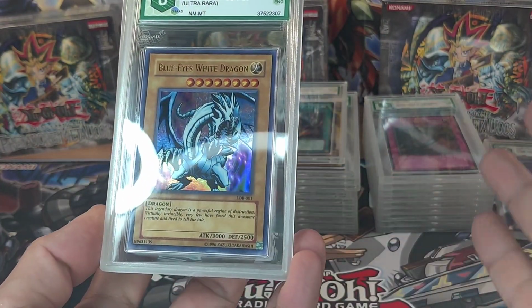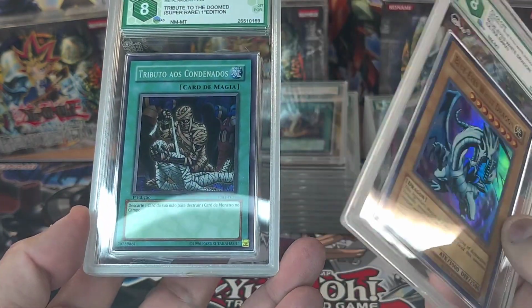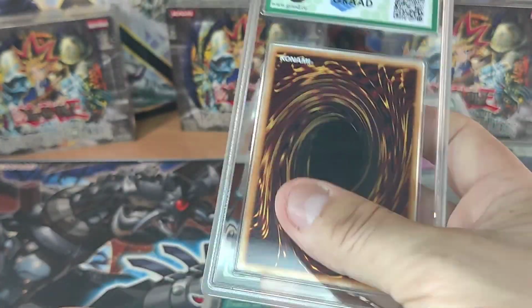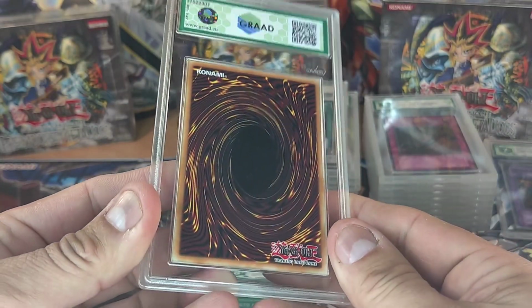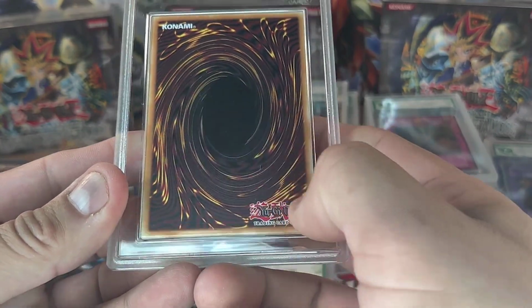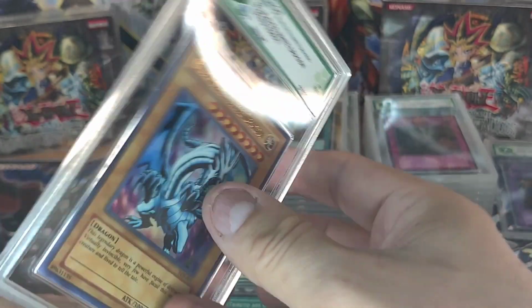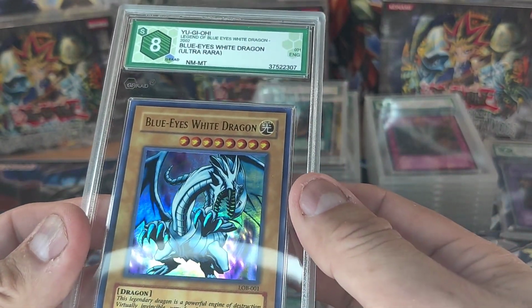How is this not a 9 or a 10? Not even a 9. Hold on, let me see this. Tribute to the Doomed. 8. Wait. Come on now, bro. Are you kidding me? This card was perfect. Was that the card, that line right there? Might be the card. Bro, LOB 8. Come on now. Ultra Rara.